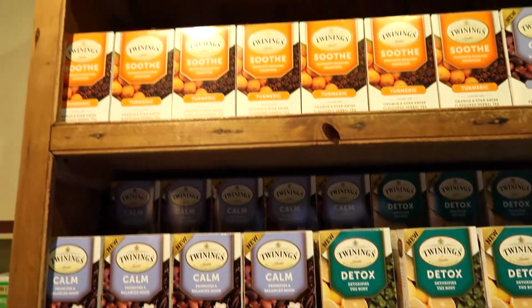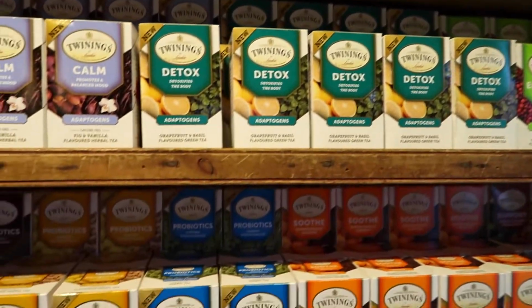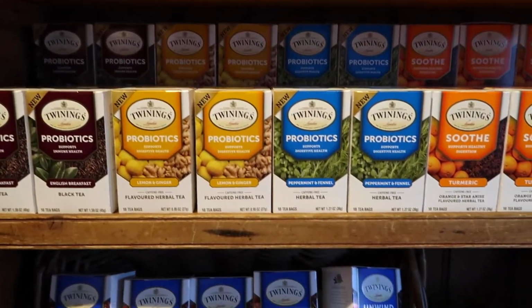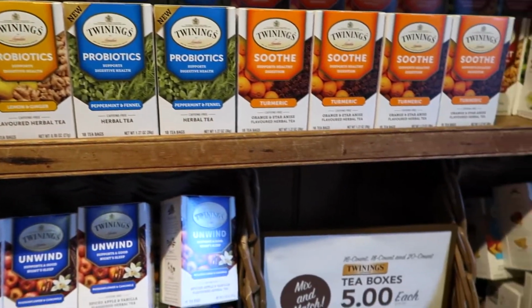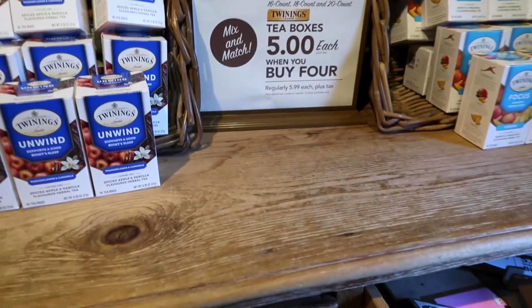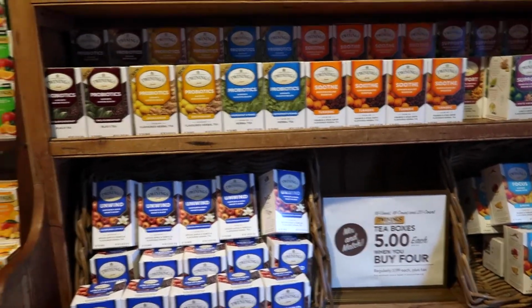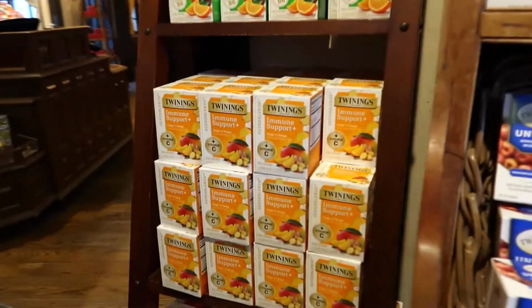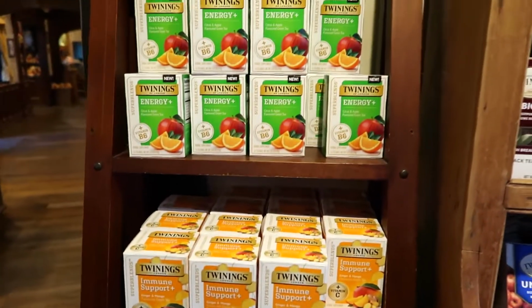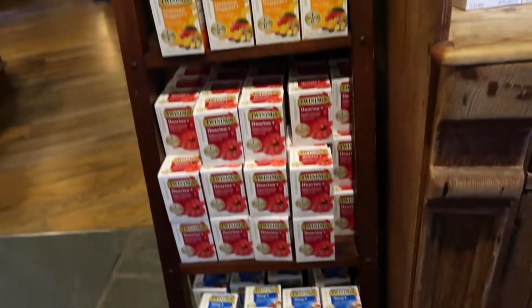They have more tea over here. Soothe, calm, energize, detox, probiotics, focus, and unwind. All different kinds of tea that can help you out. Even immune support, energy. Interesting. Oh, and sleep tea.